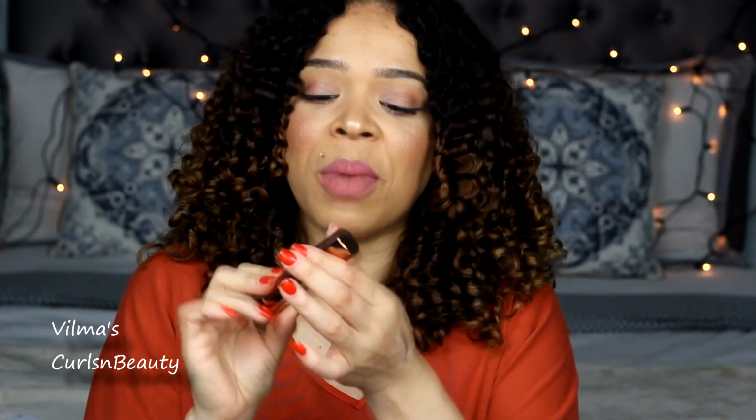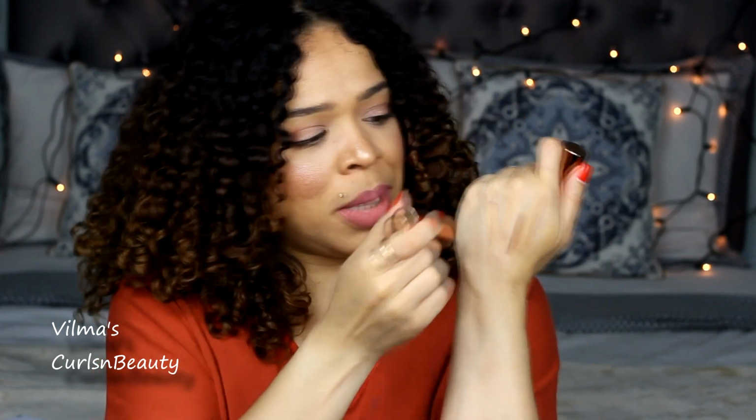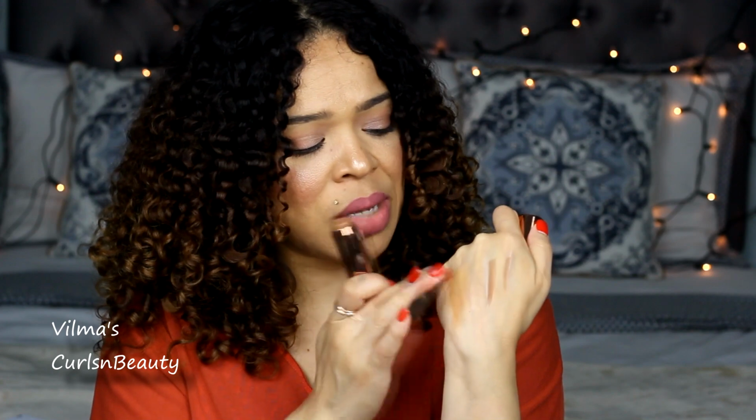Next I have a bronzer. This is a stick bronzer from Rosy for Autograph from Marks and Spencer's. I love the packaging, love how rose gold is so pretty. It looks like this. It's super duper creamy, very creamy as you guys can see, but it makes me look orange. It blends really, really nicely, but it makes me look orange.